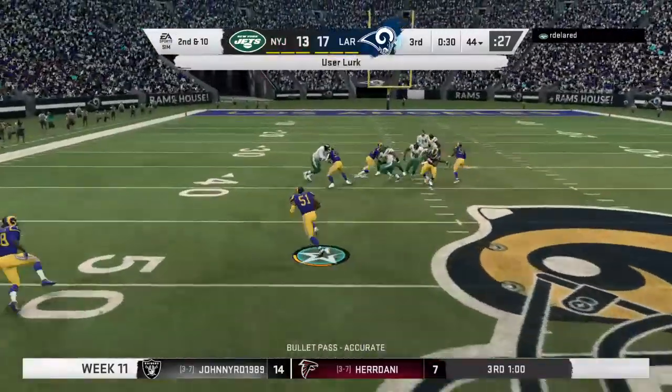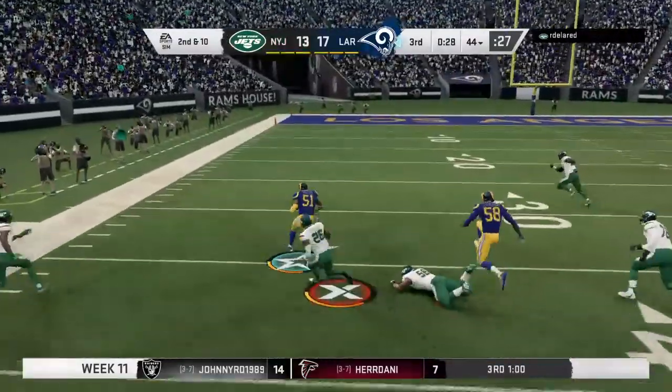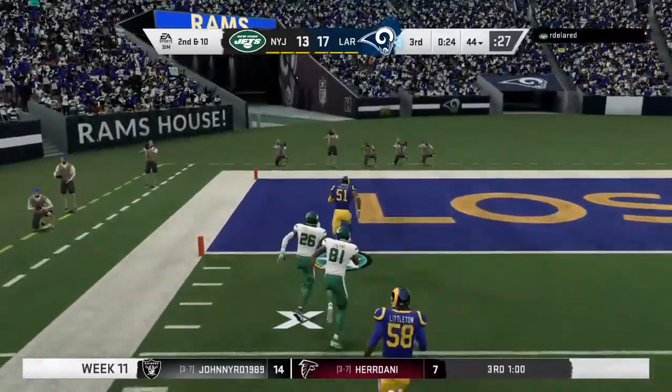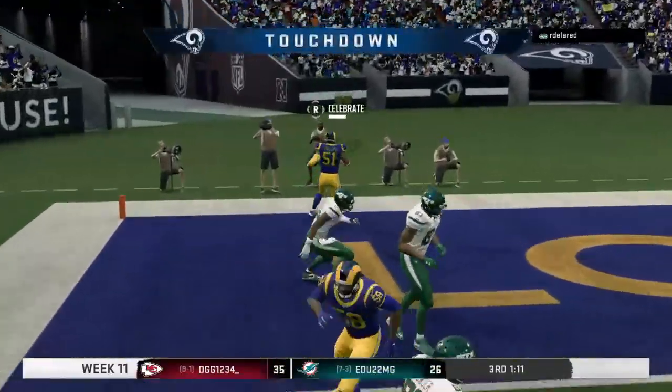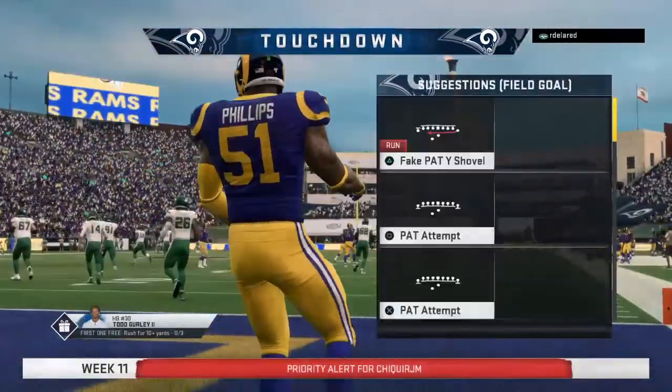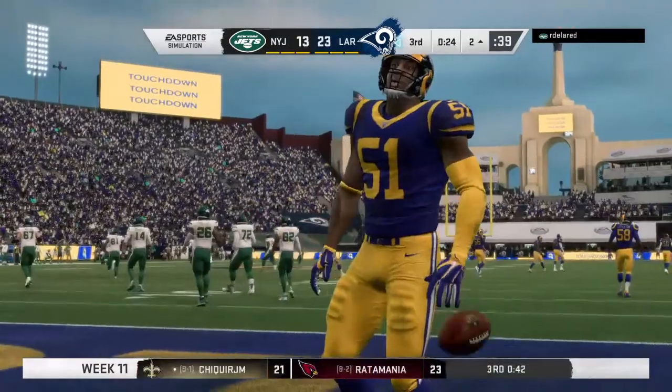And he's going to be intercepted a third time. Picked off at the 49. And he's free going down the left side. It's a foot race, and he will bring it back. It's an interception return for a Rams touchdown.